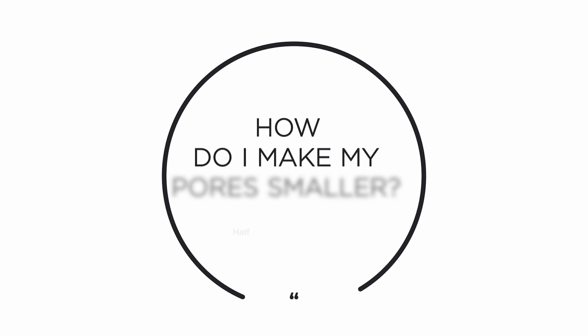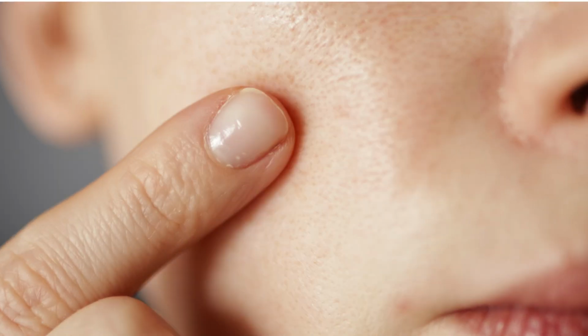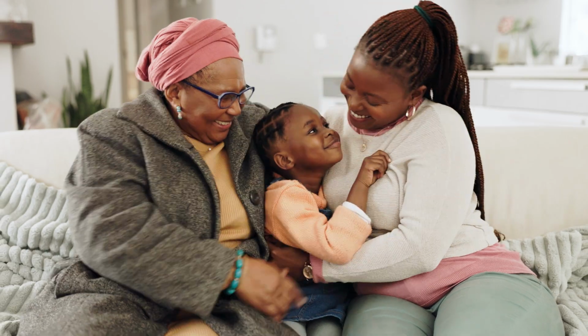Now we got to get something together right now when it comes to pores. Your pore size does not change. It does not open and close. It does not get bigger or smaller. You can reduce the look of your pores, but the actual size of your pores is based mostly on genetics. If your mama had large pores and your grandmama had large pores, nine times out of ten you're gonna have large pores. It's ethnicity, it's your family tree. Like, there's not much you can do about that.